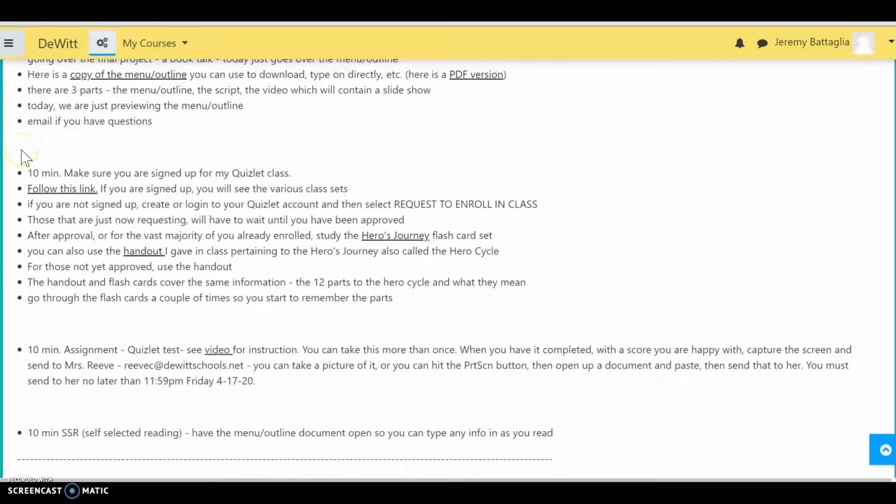But you're going to study a couple of times, and then you're going to do assignment 1, which is really a Quizlet test. Here's how you do it. You're going to take the Quizlet test right on Quizlet, and it says you can take this more than once. When you have it completed with a score you are happy with, capture the screen and send it to Mrs. Reeve. Here's her email. Now you can send that score a couple of ways. You can just take a picture of it and send her the picture, or you can hit print screen.